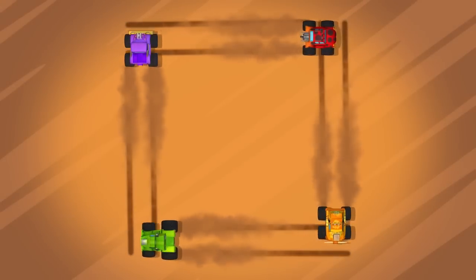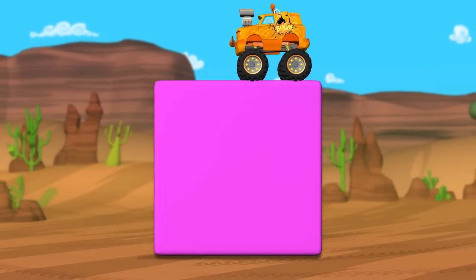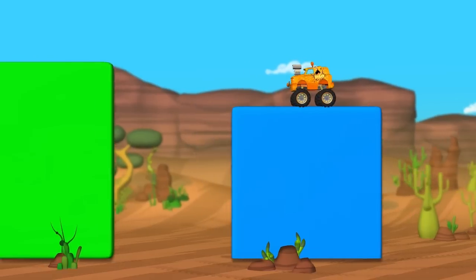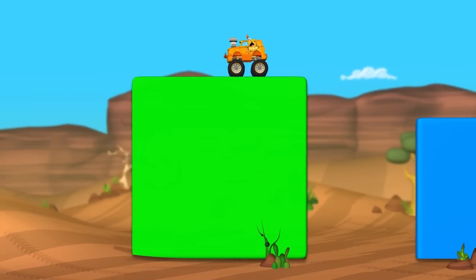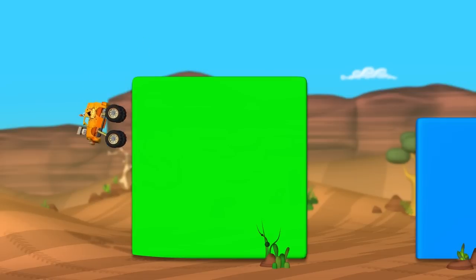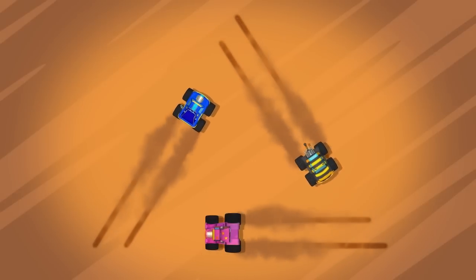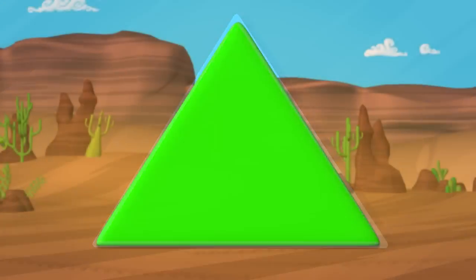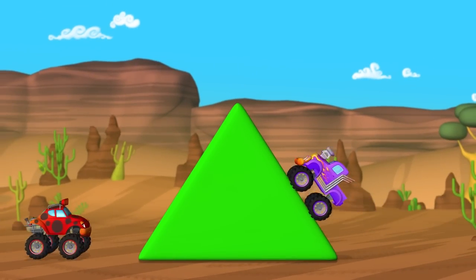Four sides that are equal in length make a square. Sometimes squares are great for jumping. A three-sided shape is a triangle. Triangles make excellent ramps.